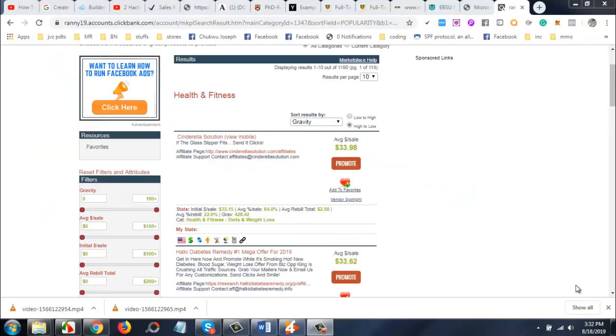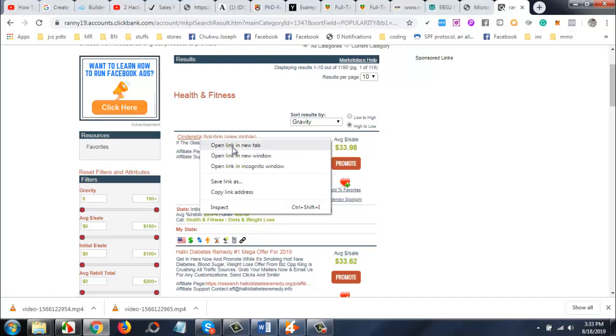Another factor that you might like to consider in selecting a high converting product on Clickbank is the sales page. You might want to take a look at the sales page of each product that you want to select to promote, to ensure that it has the ability to convert very well for you. Now we are still going to use this product, Cinderella Solution. Let's just take a look at their sales page.